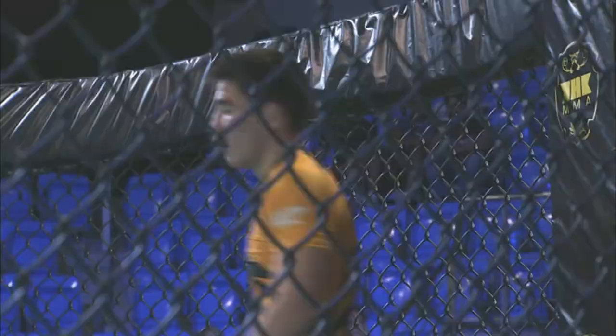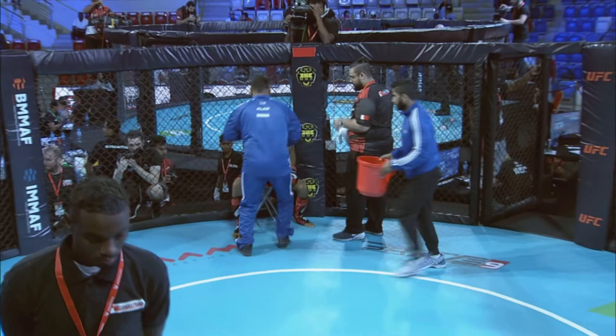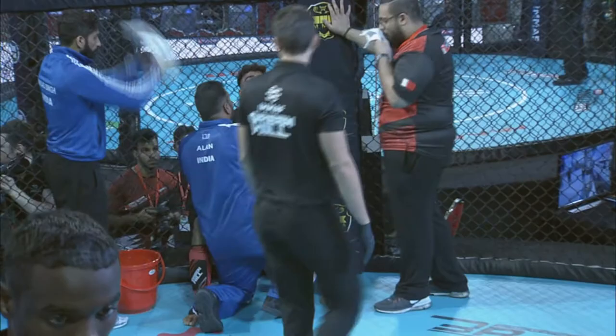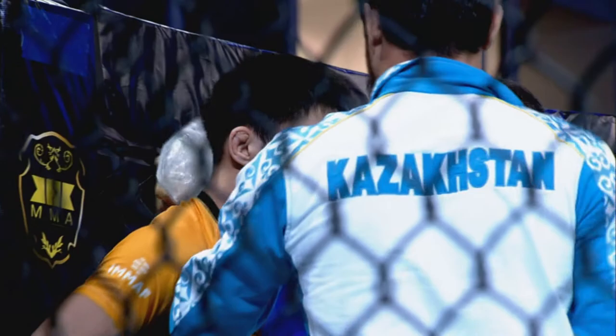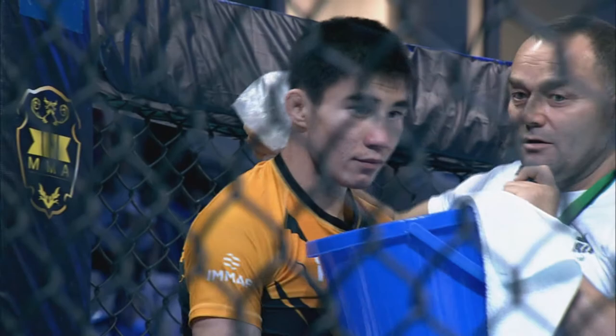Good control of the Kazakh fighter. Had amazing control. Started with a nice stand-up and double leg takedown and controlled the fight totally. And I expect that from a champion of one of the IMMAF events. And he's showing that he's coming here to win.